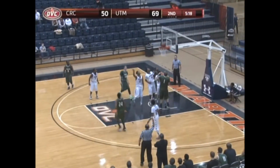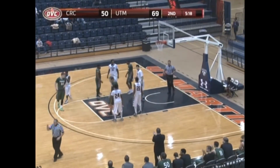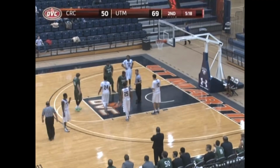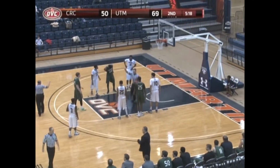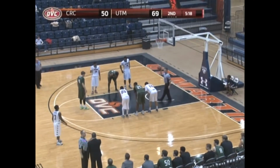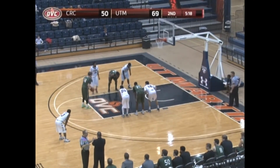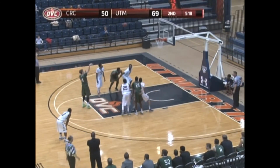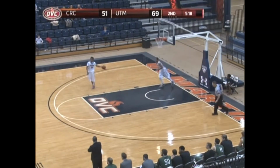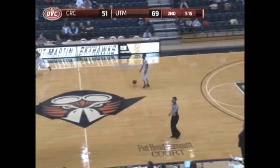Cooper goes inside and hits it. Cooper over the top of Tamon Howard to hit that shot, getting it back to 17. Yeah, he has 21 points and 6 rebounds. Leads all scorers. 21 points and 17 shot attempts, too. That's not bad, is it? And they'll go back to the free throw line. Quinn Cooper, free throw is good. 69-53. The Skyhawk lead cut to 16.